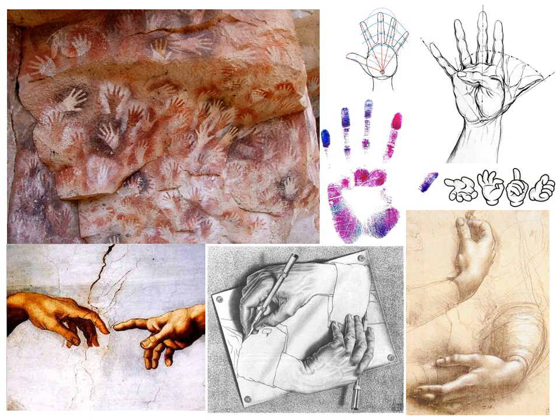Images of hands are everywhere. They're hard to draw, but drawings of hands go back to the beginnings of art. On the top left, images in the Cueva de las Manos in Argentina date back 9,000 years, and at the bottom, Michelangelo, Escher, Da Vinci, obsessed with depicting the hand.